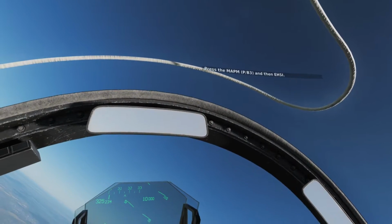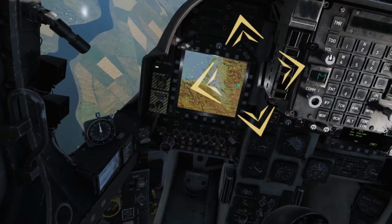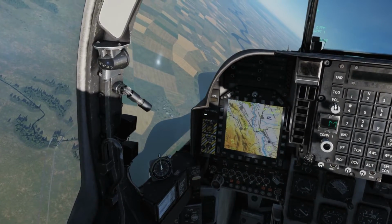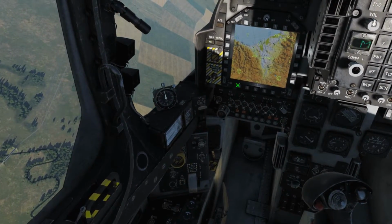Press the MAPM on push button 3 and then EHSI. Unboxing this option disables the display of the compass rose, lever line and T legend, ground track symbol, waypoint offset, take-in, and target bearing pointers. Make sure to turn them back on before we continue.